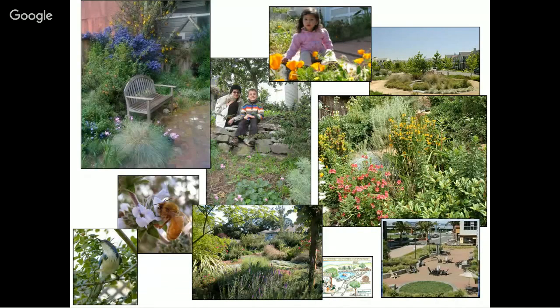So this is a montage, a collage of different native plant gardens and some of the wildlife that love them. And this is kind of our vision for the future, a landscape in which we have planted the plants that we love, that we know will sustain and support pollinators and butterflies and songbirds and our spirits, and that we have tended to create the kind of world in which we want to live. And so that's what we're working on here.